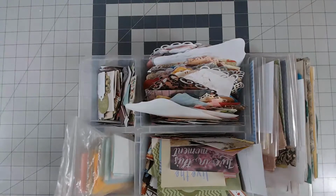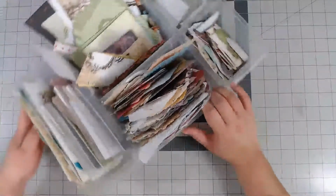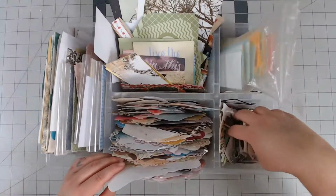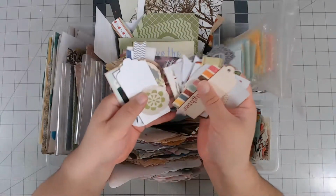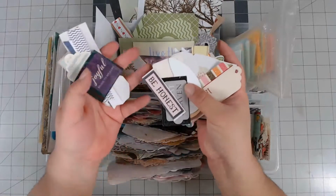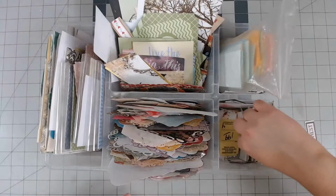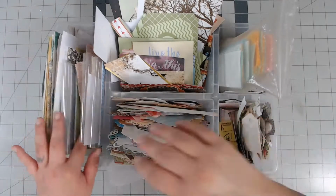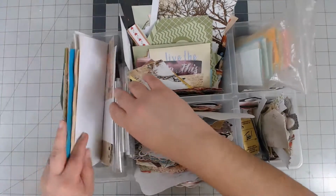Let's see. I also have some stuff that I actually need to play more with. These are other companies' stuff, so stuff that's not my printables, not my designs. So I got these like at the dollar store, or like some sets at Michael's. I don't know. These are some stickers. There's some really random stuff in here, and I need to use it up. Just like some random pieces of cardstock over here. I don't know why they're there.